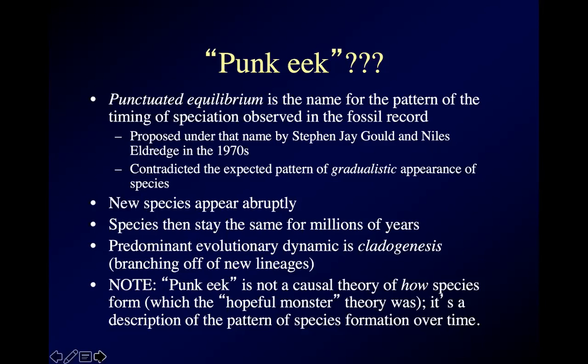And Gould and Eldredge pointed out that when you really do collect a bunch of rocks from different rock layers, sampling a population through time, a species that you collect in an area through time will tend to appear fairly suddenly, persist as it is for some length of time, and then disappear. New species appear abruptly. They stay mostly the same for millions of years. And the predominant evolutionary dynamic is not anagenesis, it's cladogenesis. It's branching. Klados is Greek for branch, as in cladistics.